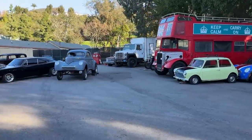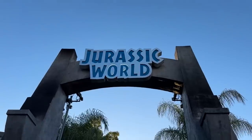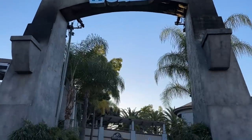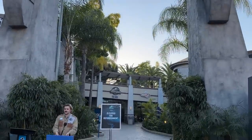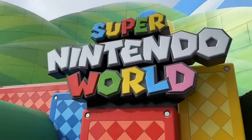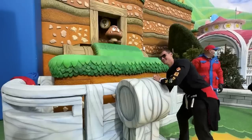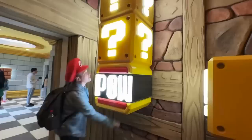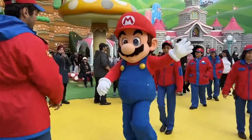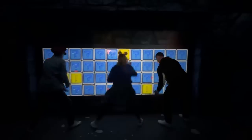Universal Studios Hollywood also is home to the Jurassic World attraction, which, even though it's a water ride, I was very sad to learn it's closed for refurbishment right now, because I genuinely love it despite the fact that you get wet. The newest land coming to Universal Studios Hollywood is Super Nintendo World. That officially opens on February 17th. We did a whole video about Super Nintendo World. They're still in previews and we went on ours yesterday, but if you want to check it out, you can.